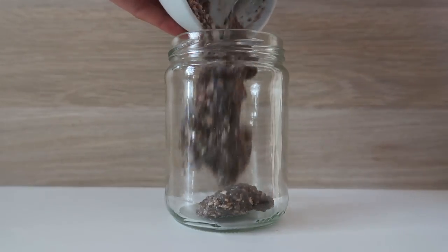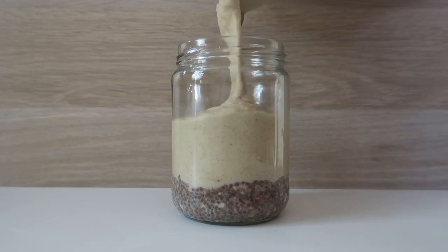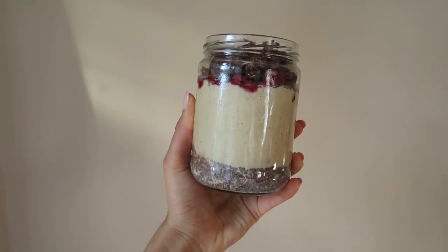I made a layered bowl. I added a chia pudding that I made the day before. I also poured the smoothie on top. I added some frozen raspberries and granola, and wow, it was a flavorful bomb.